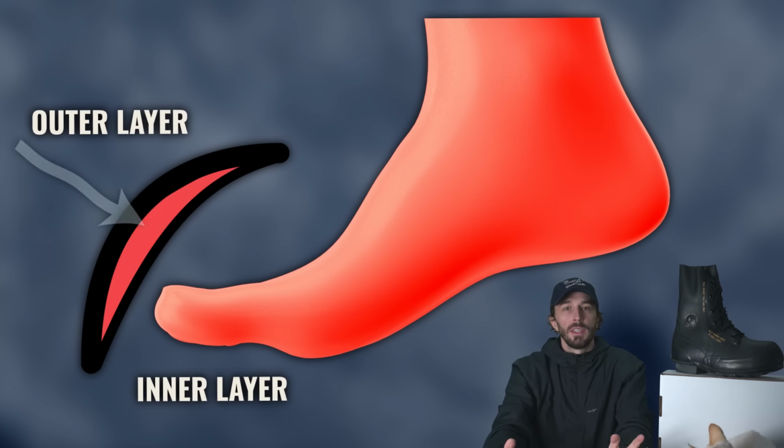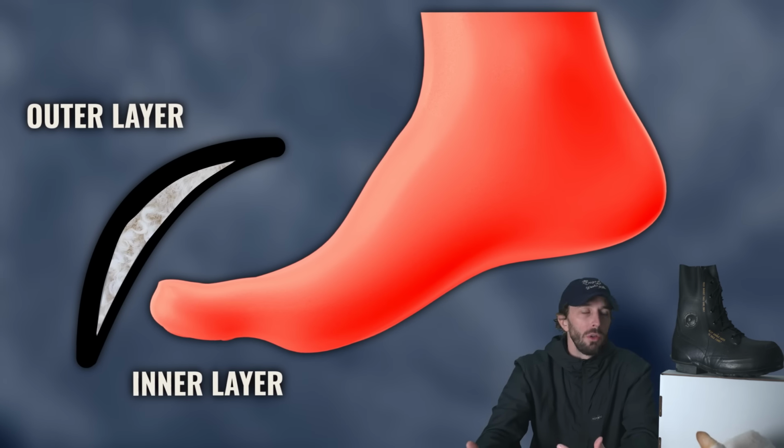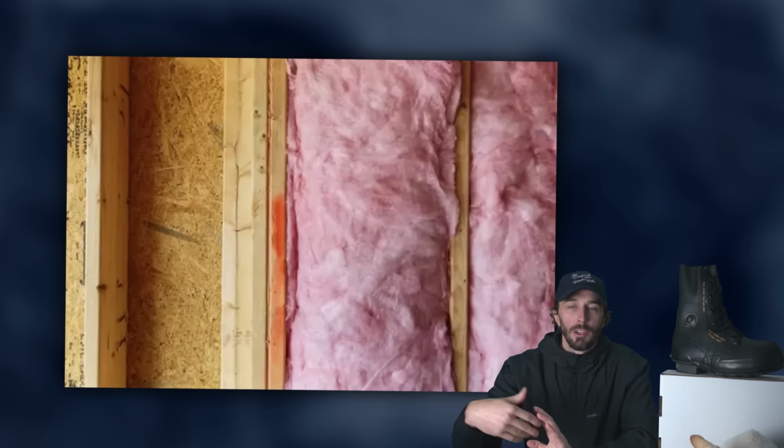But convection can still take place between those 2 layers, so to prevent that, they fill the air pocket with wool, just like that pink insulation behind the drywall in your house.